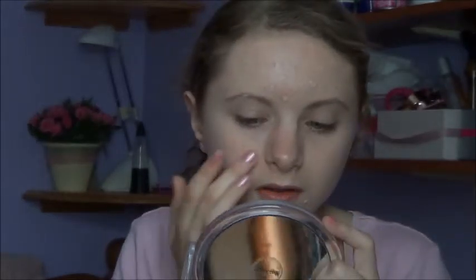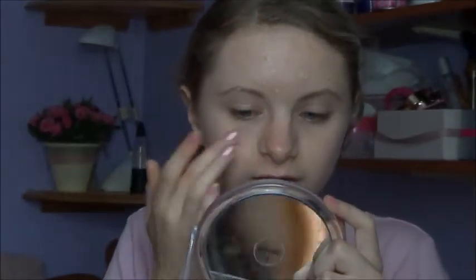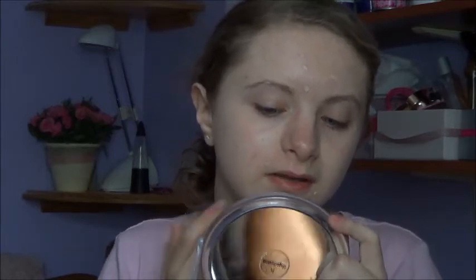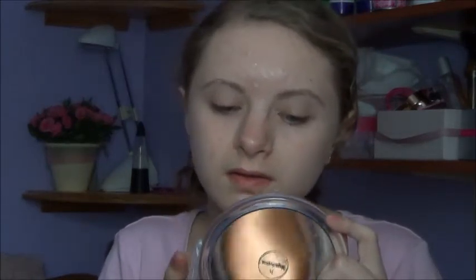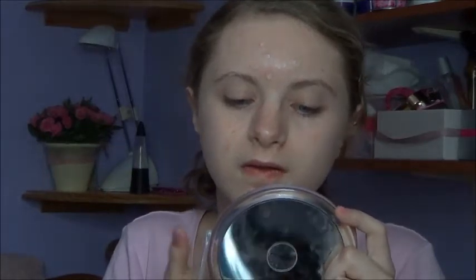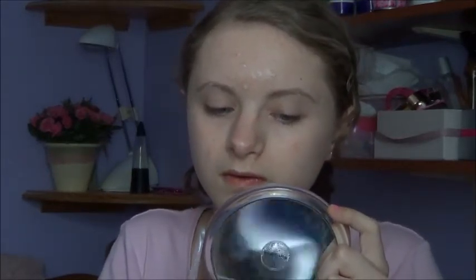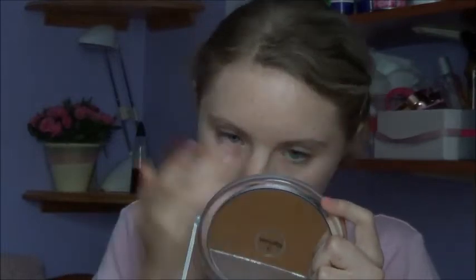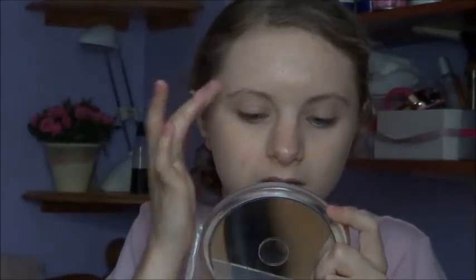I have a lot of scars, as you can probably tell, but I'm going to pat it in. You probably need quite a few layers with this concealer, but it's a good concealer once it's done properly. Now I'm going to go back over the spots again to make sure they're completely gone. So yes, I'll be back with that.